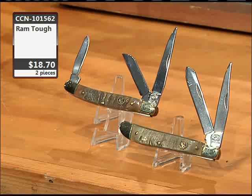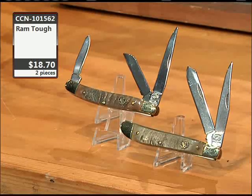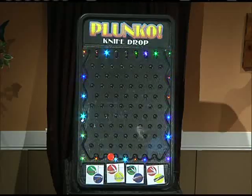Retail of $49.20, you're only paying $18.70. That's right. These are 3.5 inches closed. You've got a slim dog leg and a Range Rider stock knife. Both of them only $18.70.